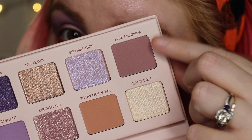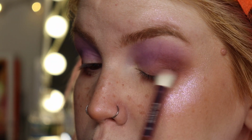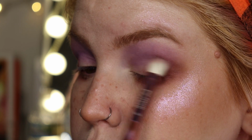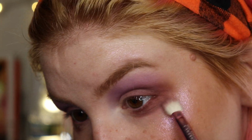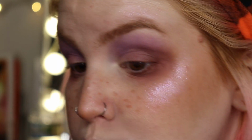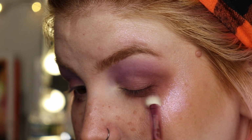I'm going to go into this shade here called Window Seat. I just have a brush sort of like that, and I'm going to use this right in the second third of my lid. I'm also going to take this a little bit underneath. The shade is pretty cool tone, so I'm going to just use that to tie in the purple underneath.